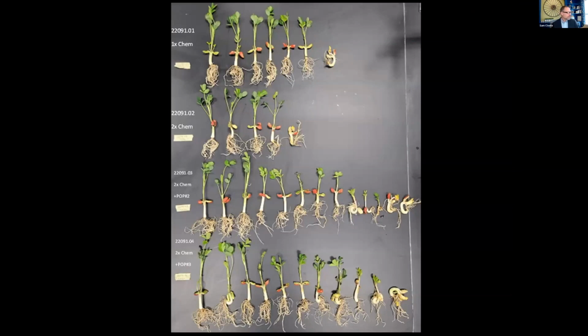Some more pictures here just show different types of POP. POP 2, POP 3, we learned that we have different variations of our underlying key components in POP for different seeds. And you can just clearly see the value here of POP. Compare the very bottom with the second from the top, 2x chemistries. And even with 2x chemistries in POP 3, you do very, very well, even better than 1x chemistry on seed.